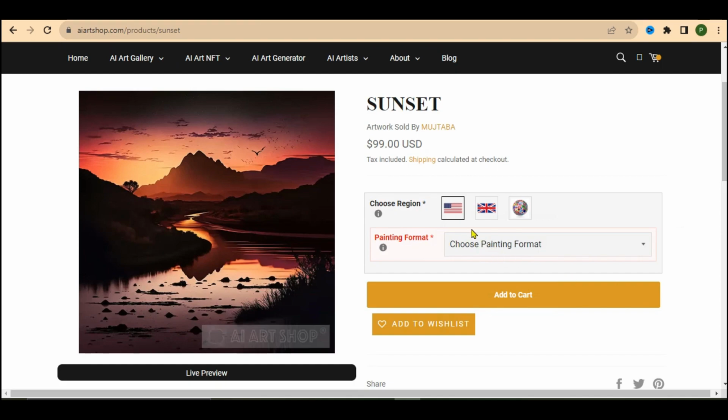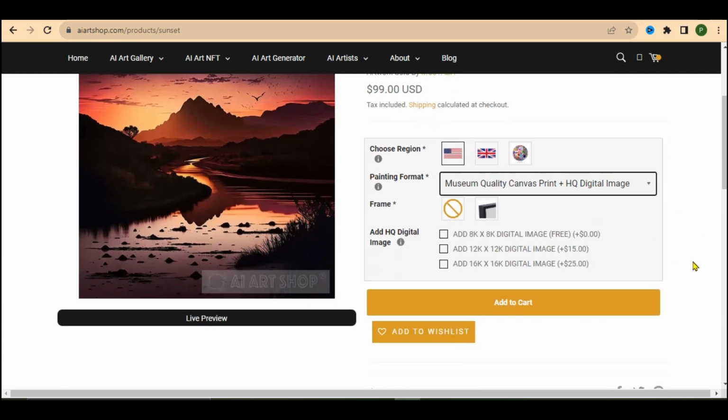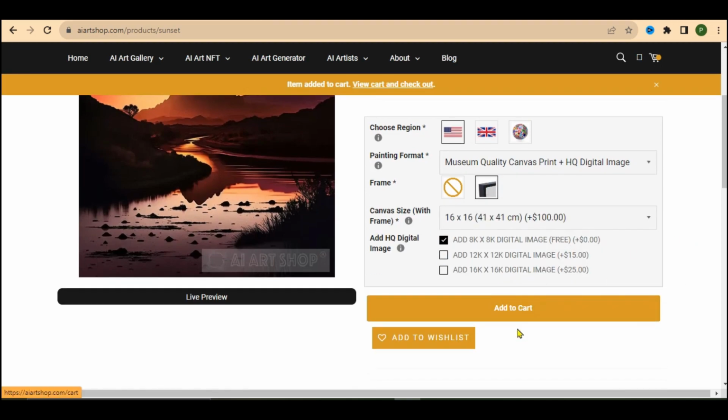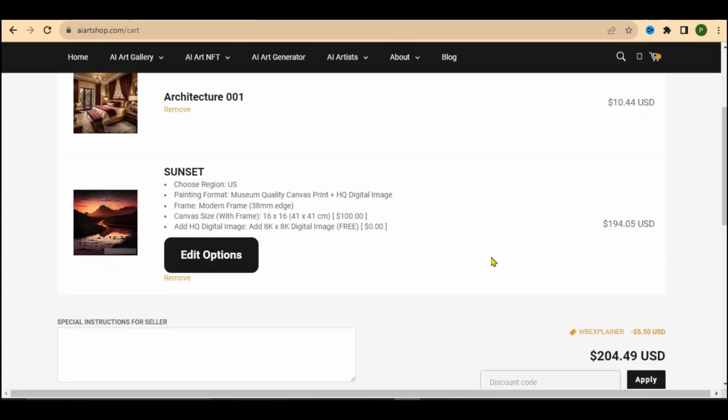Here you can choose your region, choose the painting format. There are some customizations available, and depending on what you prefer, the price may vary. Click on add to cart. Now click here on the cart option. Now as you can see, we have two arts added to the cart.